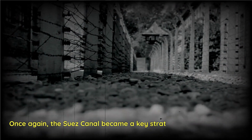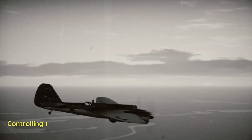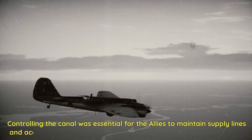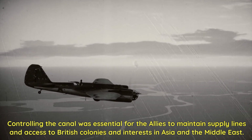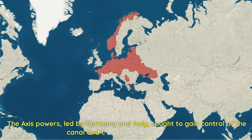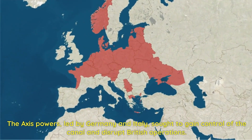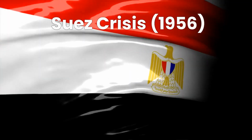Once again, the Suez Canal became a key strategic asset during World War II. Controlling the canal was essential for the Allies to maintain supply lines and access to British colonies and interests in Asia and the Middle East. The Axis powers, led by Germany and Italy, sought to gain control of the canal and disrupt British operations. However, British forces, supported by Allies, defended the canal, preventing its capture.